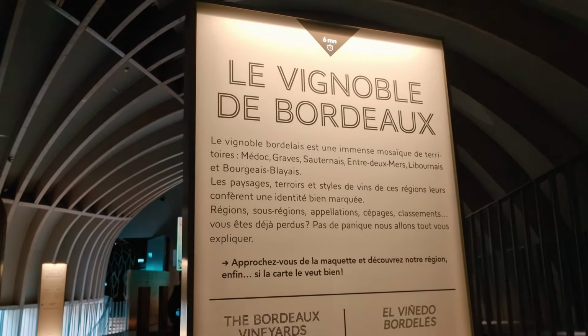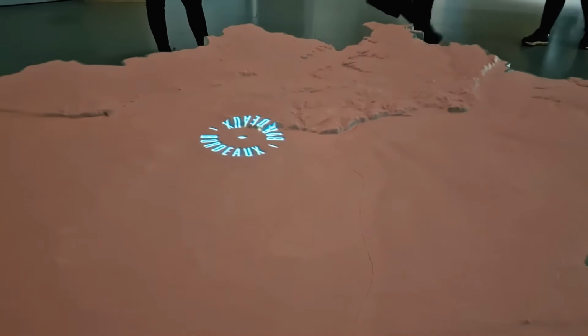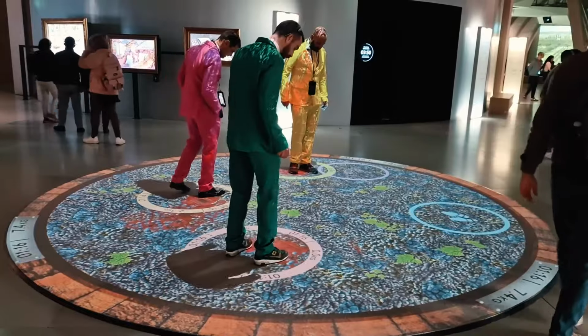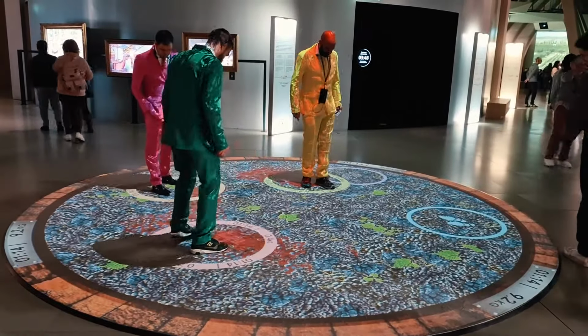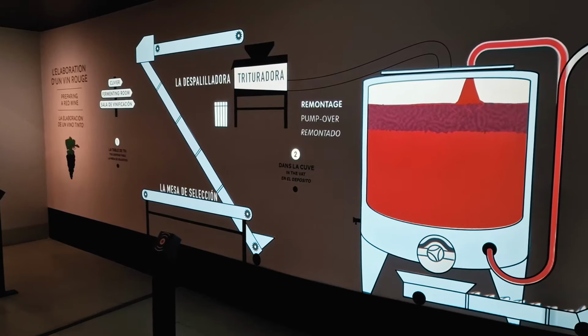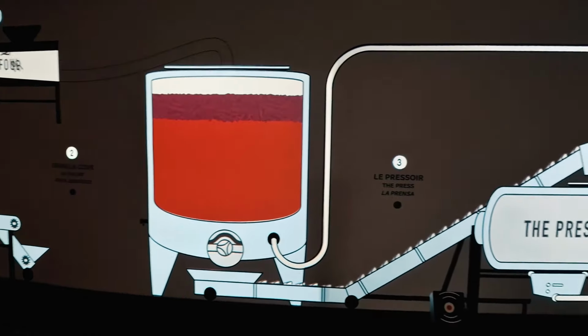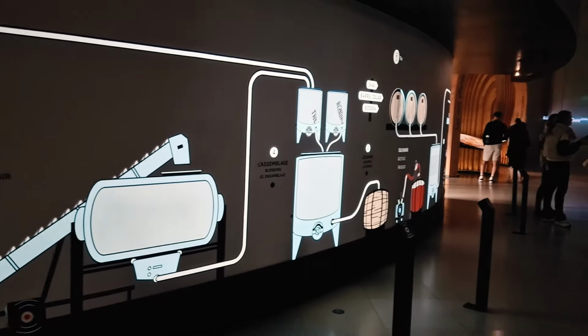You'll get to learn why Bordeaux specifically is the winemaking capital of the world. You can virtually crush grapes and see how much wine you produce. Amazing looking costumes by these three gentlemen here. And overall, if you know nothing about wine, you'll learn absolutely everything you need to know from visiting this attraction.